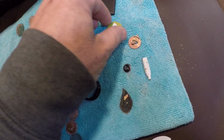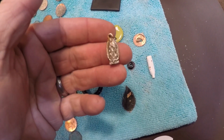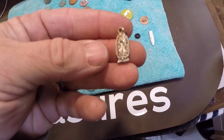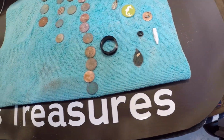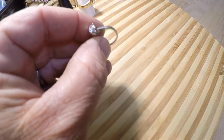That's a button piece. A little seahorse. A little, what is that? Queen Mary? What is that, Tom? Mama Teresa. Some religious pendant, which is pretty slick. And this ring. If I get it in the light, look how beautiful that thing is.